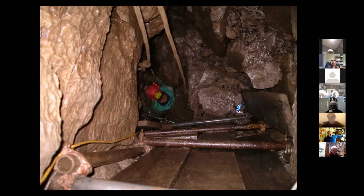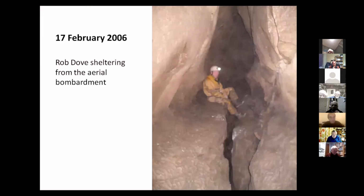But with the amount of spoil in the second shaft, there was still a lot of work to do just to make that place safe. Much of the winter was spent bringing the spoil to the surface. Gordon and Nick managed to do a topo for Marilyn at the new year. And in February 2006, Pete, Rob and I went down Marilyn into Disappointment.